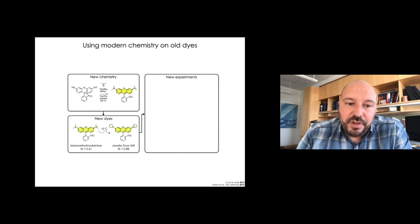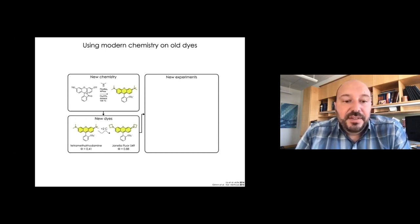So here's one example where we took this classic fluorophore tetramethylrhodamine, containing these dimethylamino groups, and transformed it into this dye we call Janelia Fluor 549, or JF549, based on its absorption maximum in water. We installed these little 4-membered azetidine rings. This is just a net addition of 2 carbon atoms. But what we did is greatly improve the brightness of the fluorophore. So the quantum yield of the fluorophore went up from 41% to 88%.